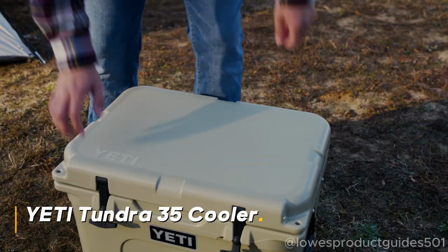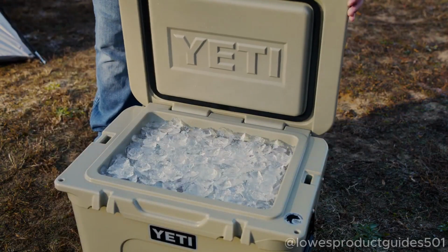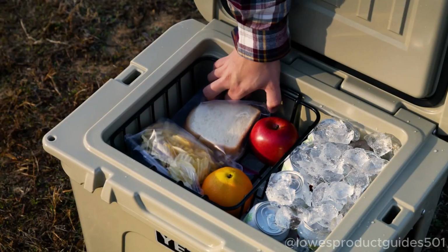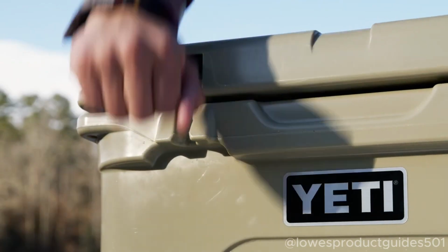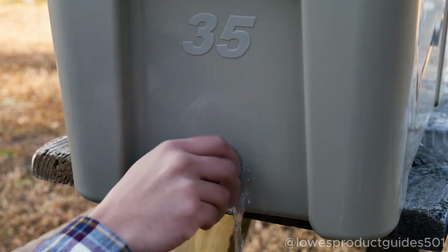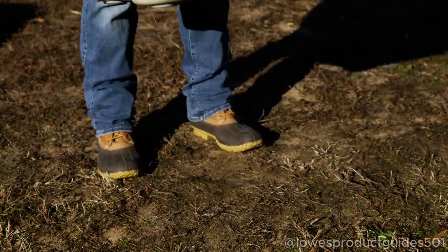The Tundra 35 Cooler is a tough cookie. This isn't just a box for your drinks, it's like a mini fridge you can take anywhere. Want to know how much it holds? Try 21 cans, that's a lot of refreshment. It's got a neat basket inside too, perfect for keeping your sandwiches high and dry. It keeps things cold for ages. The lid locks tight, so no worries about spills if it tips over. Whether you're heading to the beach or the mountains, the Yeti Tundra 35 is ready to chill with you.